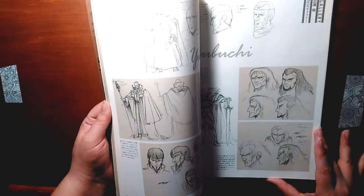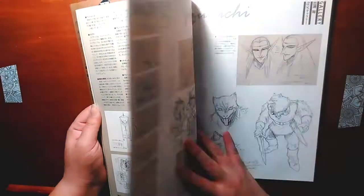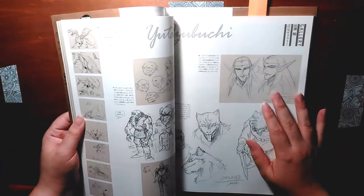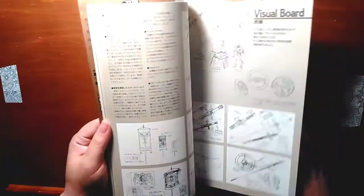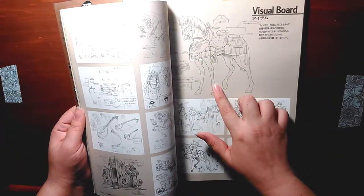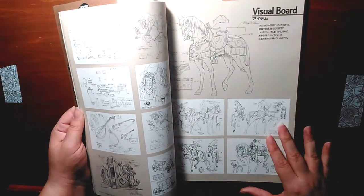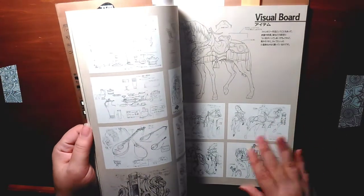There's more work in here. It's just amazing. Hey, look, it's the Dark Elf. You guys didn't know I'm obsessed with Dark Elves. Everyone gives me a hard time about loving Thor too, but I'm like, Dark Elves. That horse's legs are so long. It's all leg. What a cute horse.